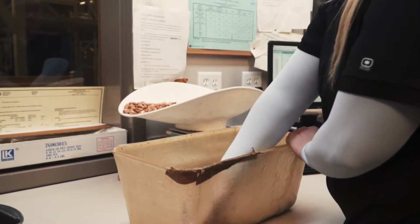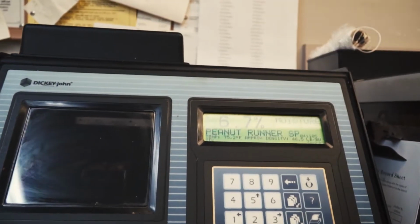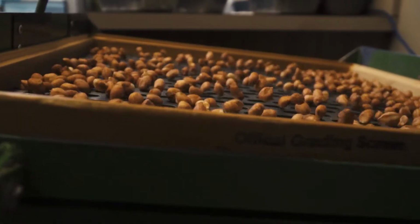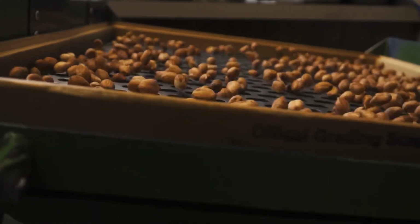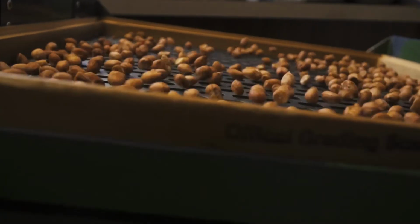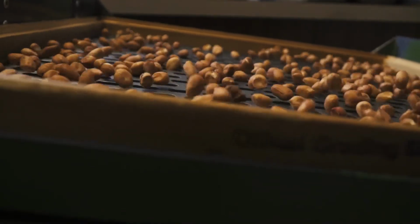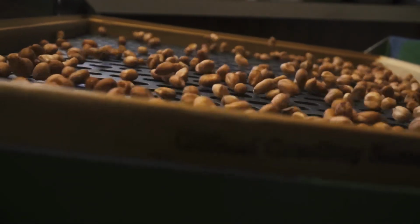The kernel moisture content is measured, and then the sample is placed on the mechanical shaker to separate the smaller kernels from the larger kernels. This separation is achieved by vibrating the peanuts over screens with prescribed openings. The smaller peanuts fall through the openings while the larger peanuts ride on top of the screen. These are referred to as the fall-through and rides.